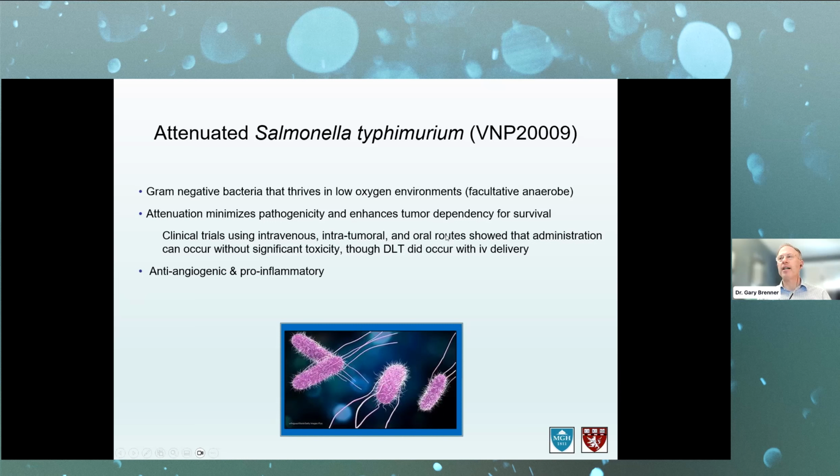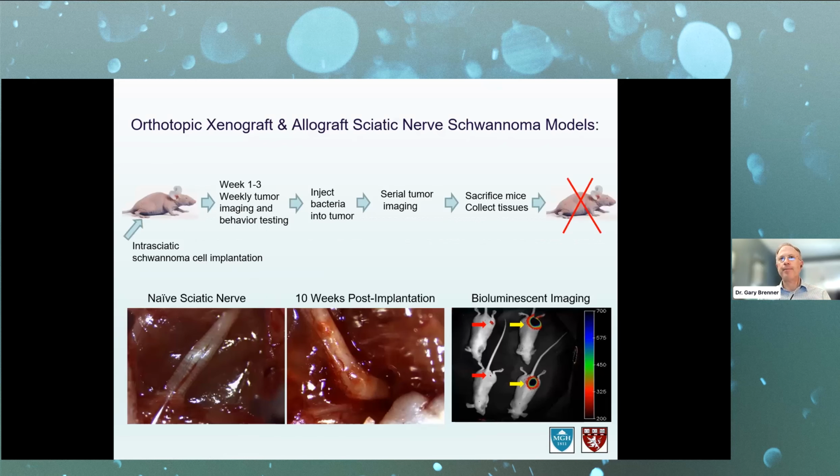The second part was done so you could inject it intravenously. These bugs actually have a way to get out of vessels and into tumors. They're pretty amazing. And then only the ones that get into the tumor can survive. There have been multiple clinical trials using this specific strain, VNP20009, used intravenously, intratumorally, and even orally, that show that you can use these bacteria without substantial toxicity. And they are anti-angiogenic, they block vessel formation, and pro-inflammatory. They can activate the immune system.